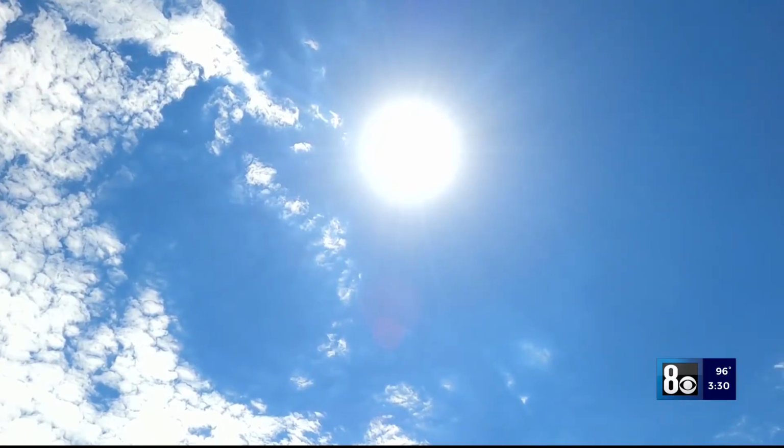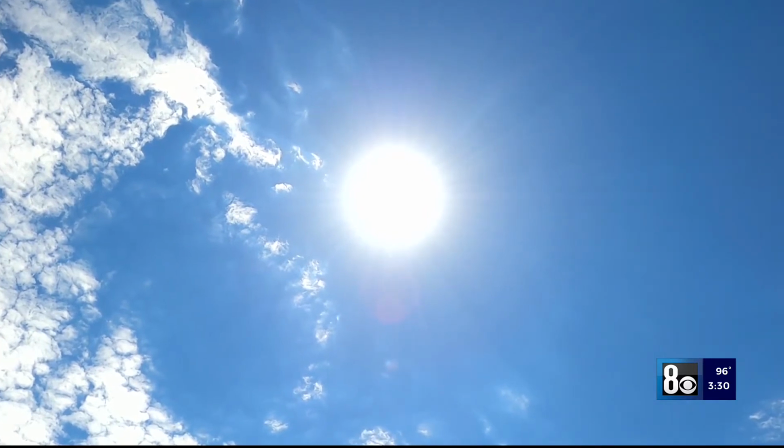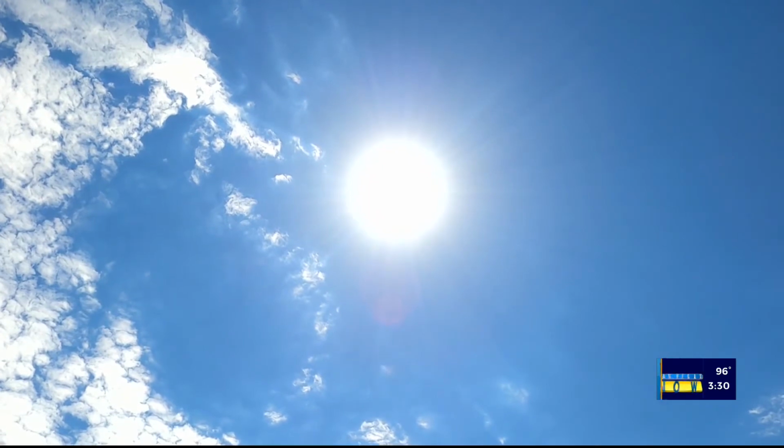UV index is a marker of the strength of the ultraviolet radiation in the sunlight, and that radiation is maximum between 10 a.m. and 4 p.m. So whenever you're planning to go out in the sun, make sure you watch the forecast for the UV index. Studies have shown that when the UV index is more than 3, there's increased risk of complications from sunlight.